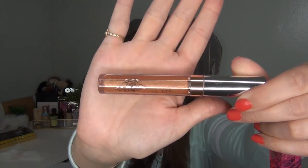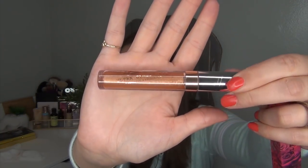Then I got an ultra glossy lip from the Femme Rosa collection with Karuche. And I got the shade Contessa. There it is there. It's a super, super gold shimmery, glossy color, and I figured that would be perfect for the summer, so I'm really excited about that one.